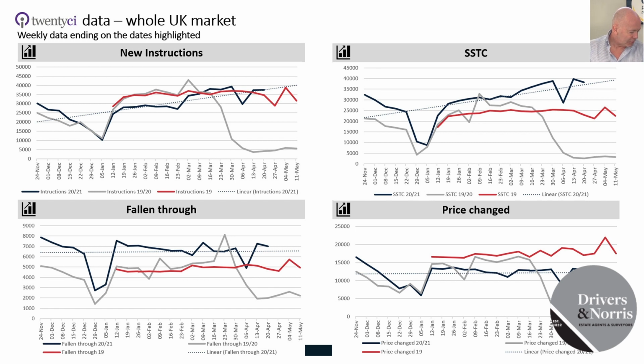The red line that you can see is 2019. The black line is 2021, that's this year, and the grey one is 2020, which is last year. And you can of course see last year where it just dipped off so dramatically in terms of performance, because as we know, we went into lockdown, and this time last year was a completely different place, wasn't it?